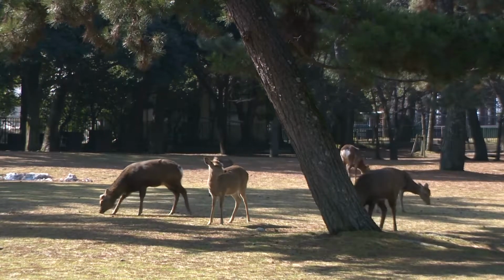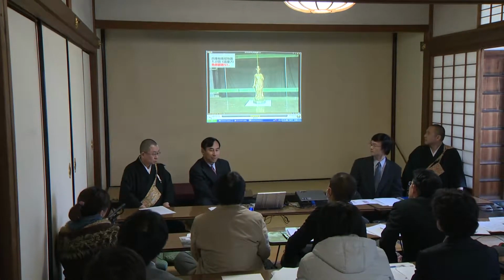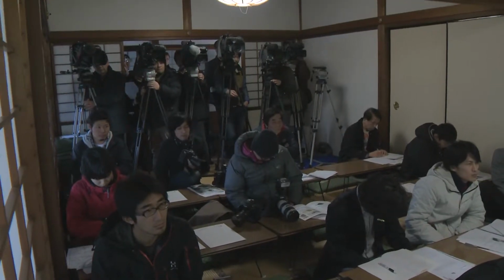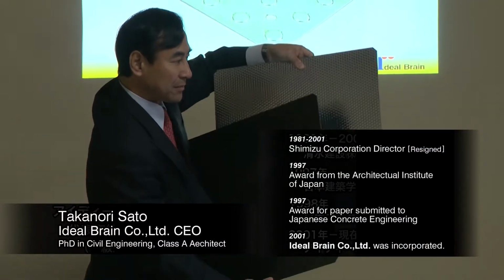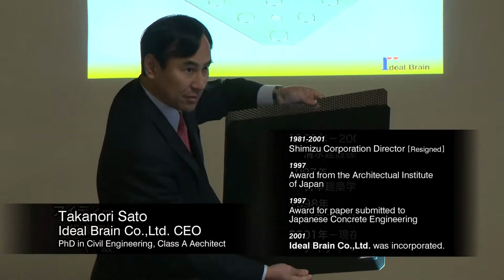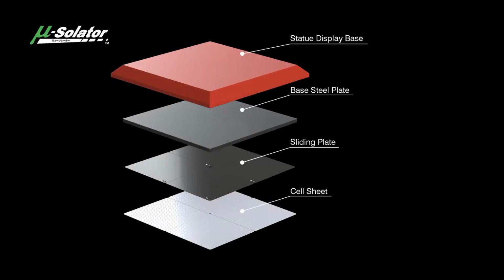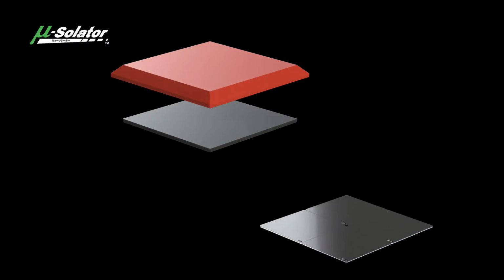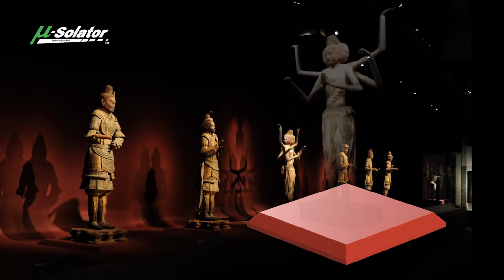Before installation of m-Solator, a press conference was called. Takanori Sato, president of Ideal Brain, explained the product to the many reporters who were gathered. A lot of interest was given to this base isolating device. A base steel plate is used in order to stabilize the quake-absorbing performance according to the weight and size of the particular Buddha statue.